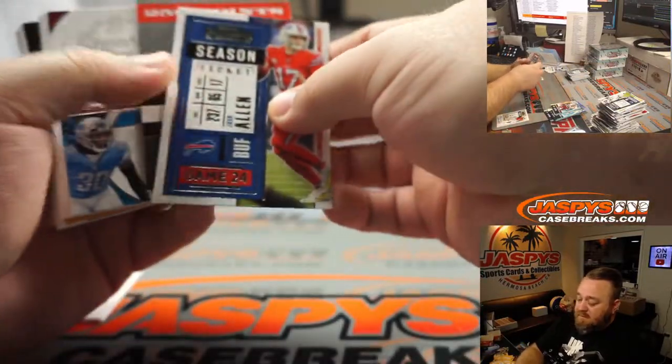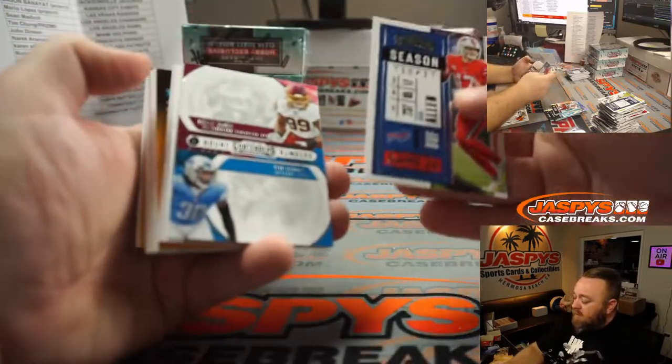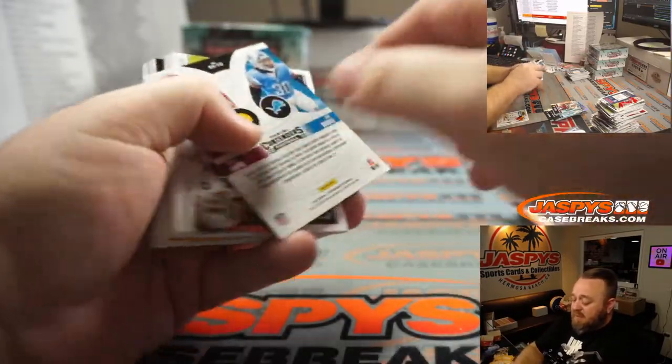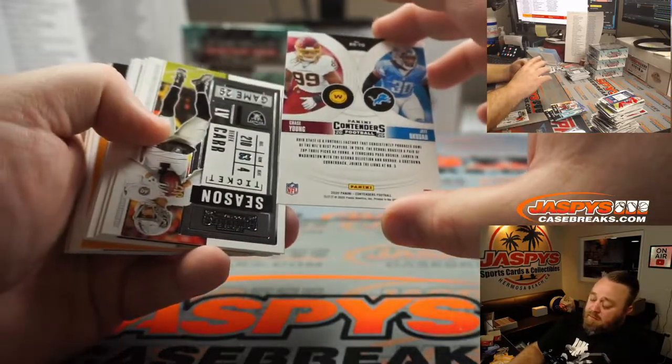You'll see. So I'm going to take those and just set them over there. All points will be randomized to one person at the end of the break in a group. So if there's any additional points that we get in this break, they will be combined with that 250-point card and randomized to one person.